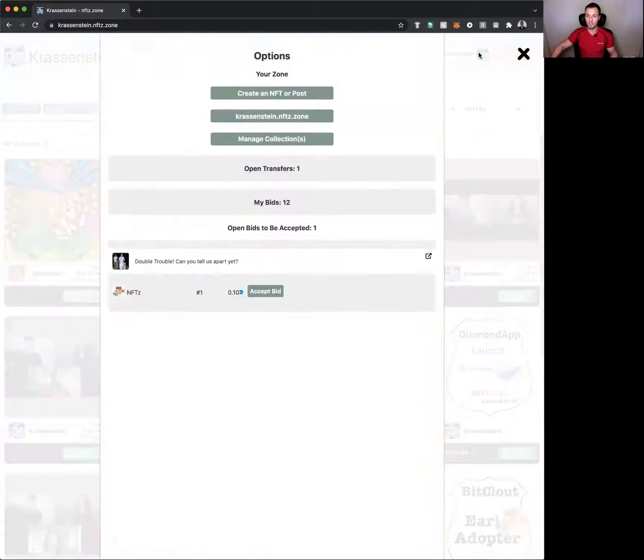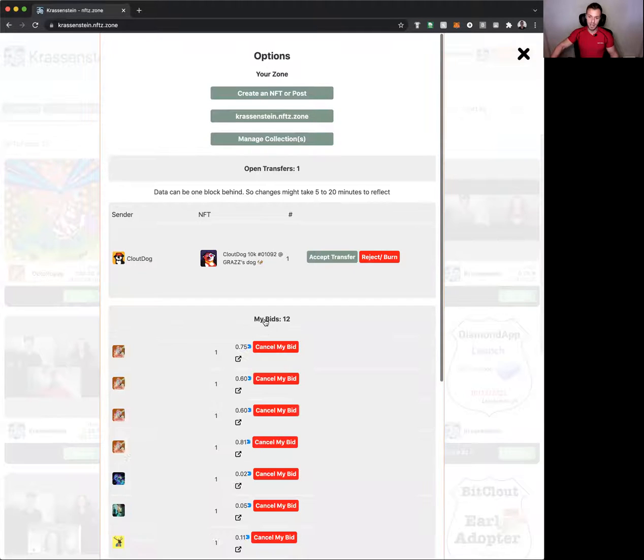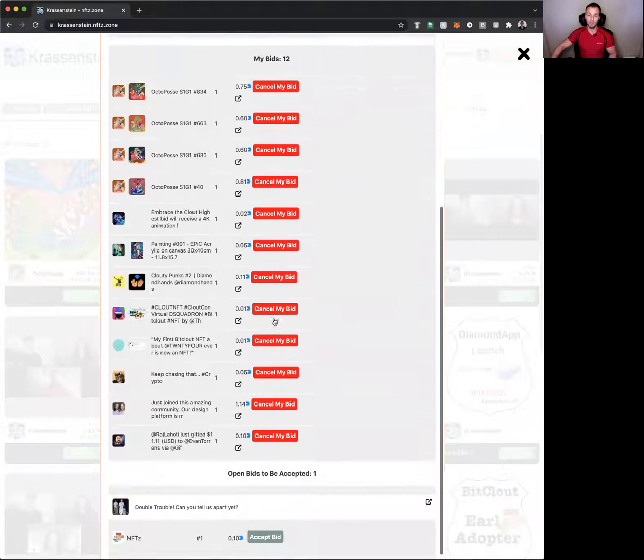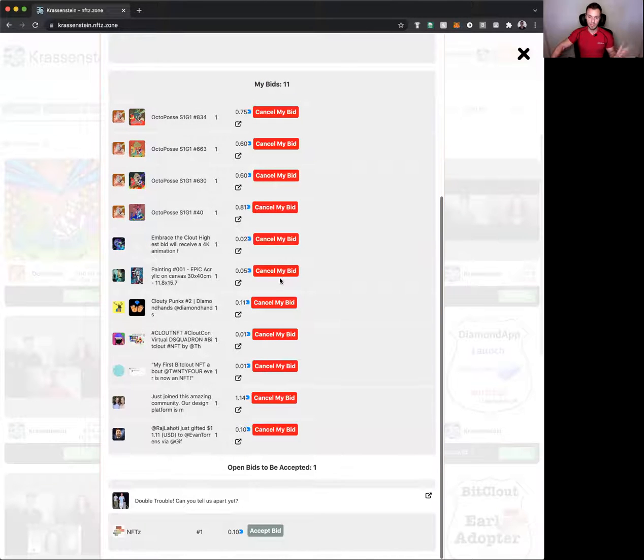But also, when you click on that avatar, it's going to show you all open transfers. So for example, this NFT is being transferred to us right now, and we can accept it. I can just click accept transfer or reject burn. And then you're also going to have a My Bids tab down here, which is going to show all of your open bids. So we currently have open bids on all of these items. And we can also cancel our bid with one click. For example, I'll cancel this bid, and it will cancel it and remove it.